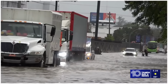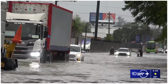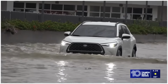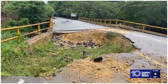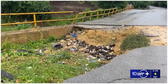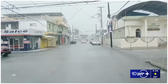Now, of course, as the system does drift over to the west more, these effects will move away from Dominican Republic and Haiti. But you can see that flooding. This is video taken in Dominican Republic, where that flooding is already taking place. Roads are starting to be blown out there from the conditions. Again, all hazards on the table, especially as you get closer to Jamaica. And of course, the winds will be picking up speed here too.